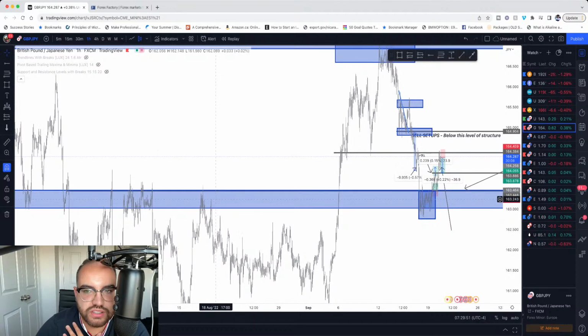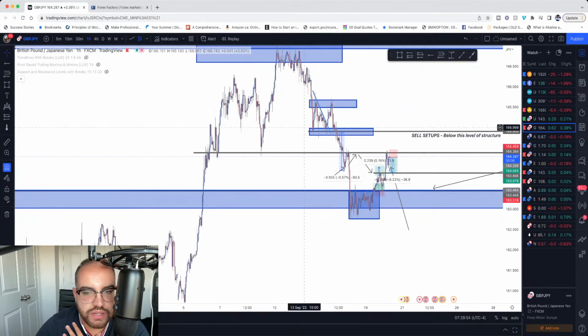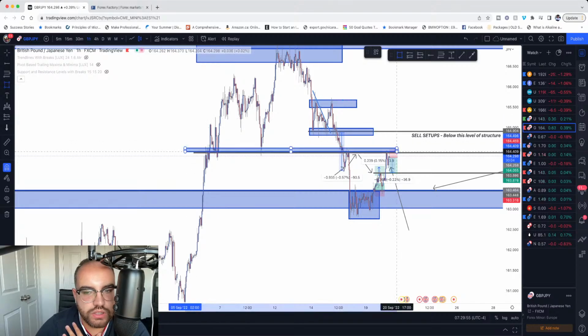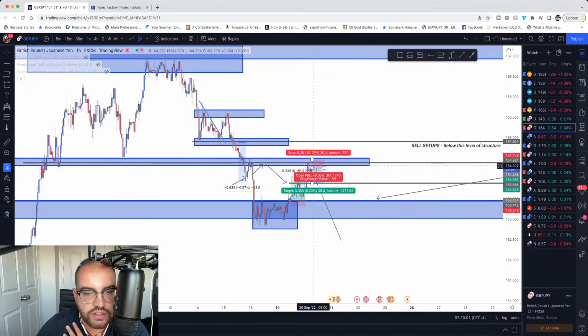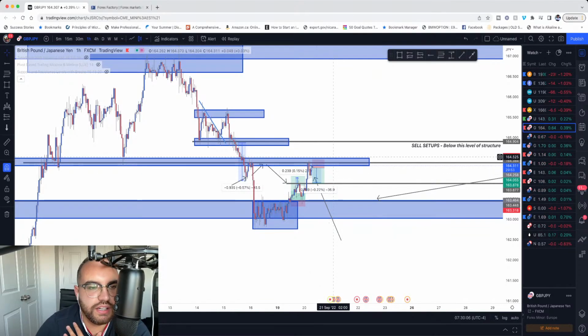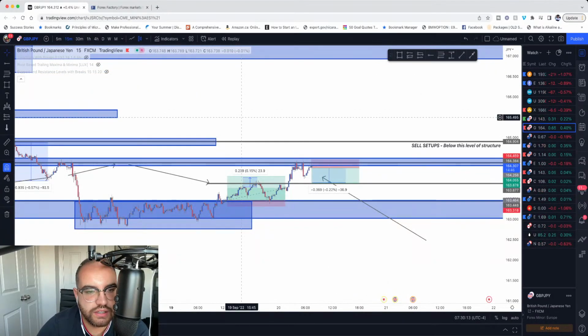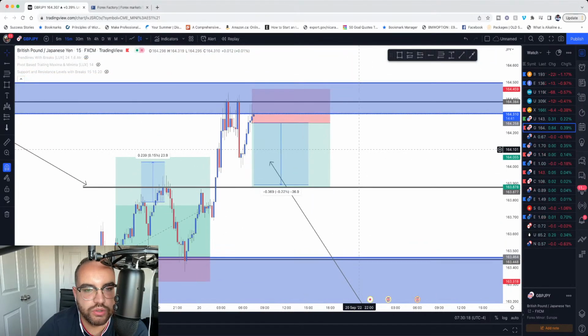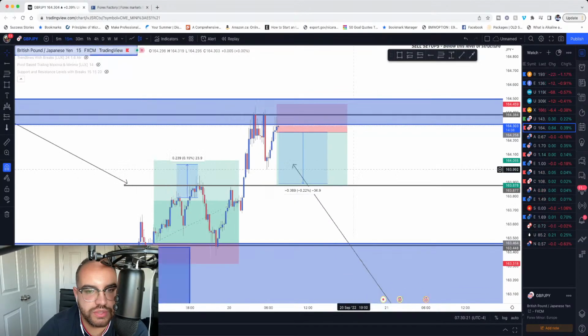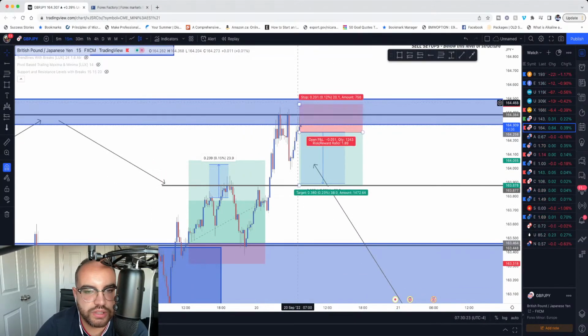However, we are at a major level here as well, where price has reacted in the past. So to me, I would expect some sort of a short-term pullback to this level of structure over here, and then a potential continuation, a retest of these highs and a continuation higher for GJ. But short-term, if we're looking to get into some sort of a trade, this is kind of what I'm looking at. Obviously, like I said, we have to really be considerate of price potentially coming back up here and retesting these highs. So it is a little bit of a higher risk trade.